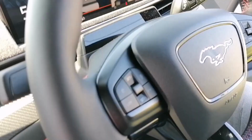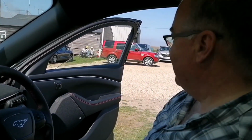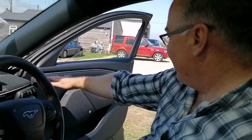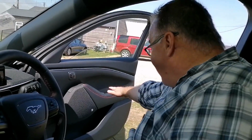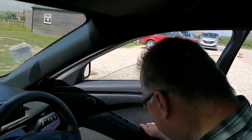And yet, other aspects of this car really are big. I noticed when the door was open on the car, it was miles away for me to actually lean out, grab hold of the handle and close the door. This is a big SUV.